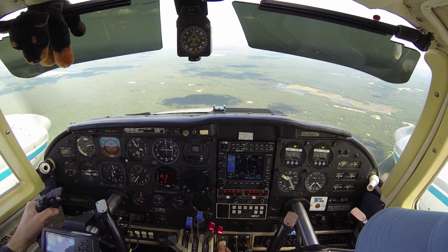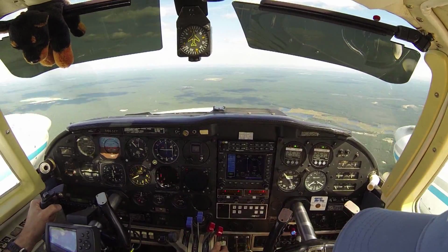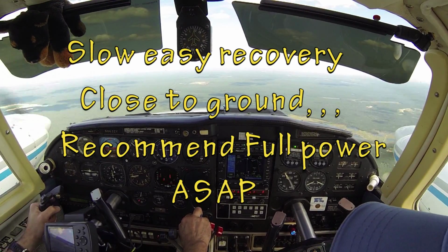Get rid of the first notch of flaps. 1, 2, 3, 4, 5. Get rid of the gear. Power coming up even more so. Blue line, get rid of all the rest of the flaps. Coming up to cruise flight. That's a recovery.